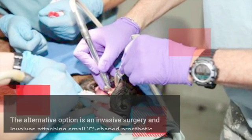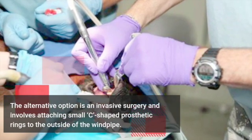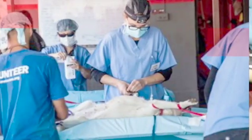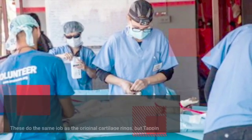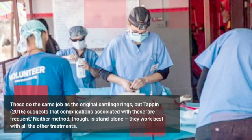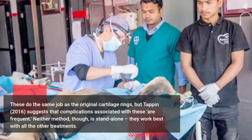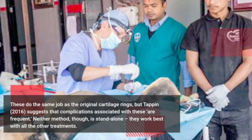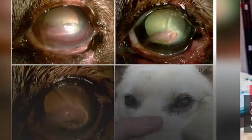The alternative option is an invasive surgery and involves attaching small C-shaped prosthetic rings to the outside of the windpipe. These do the same job as the original cartilage rings, but Tappan, 2016, suggests that complications associated with these are frequent. Neither method, though, is standalone. They work best with all the other treatments.